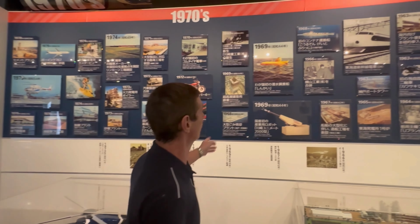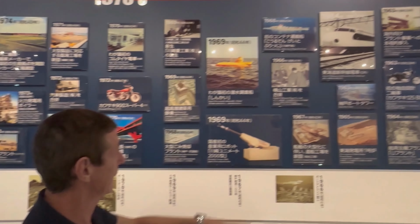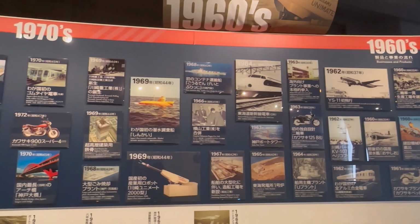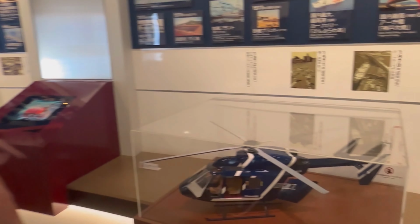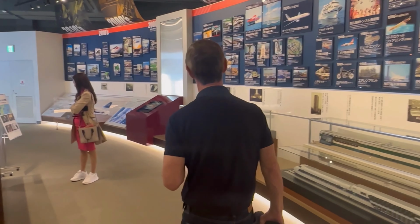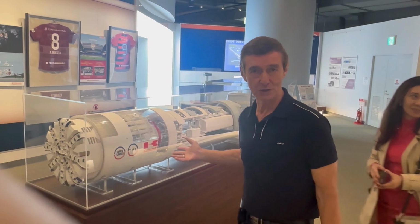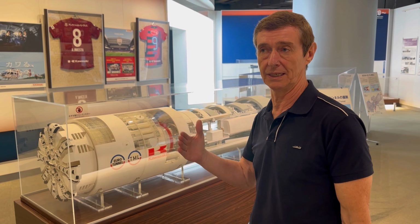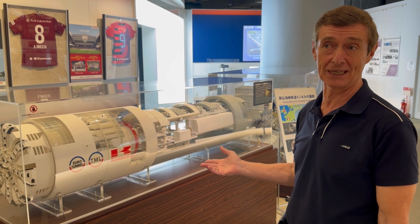You can see also up here, Kawasaki built the original bullet train. Again, there's little motorcycles, various places. Aircraft. Really, there's not much that Kawasaki have not made. And the helicopter. For those of you from the UK, you will know about the tunnel between France and UK. Well, I never knew actually. The tunnel boring machine was made by Kawasaki. Wow.